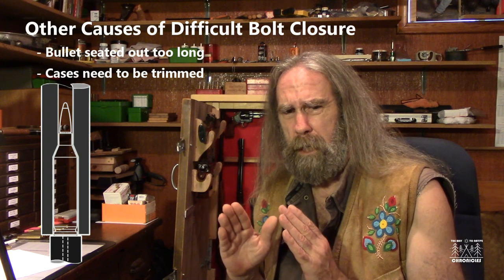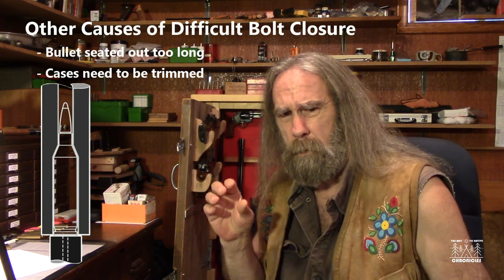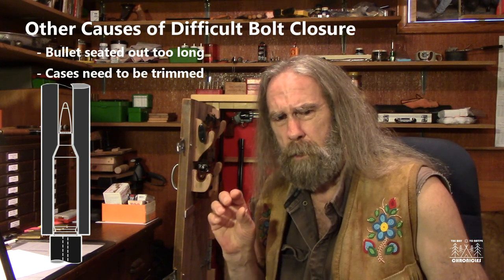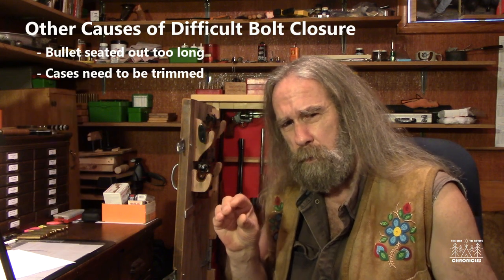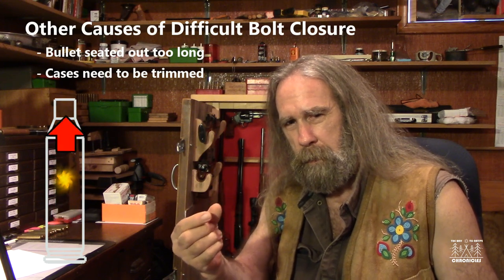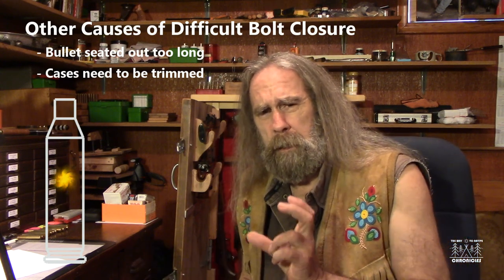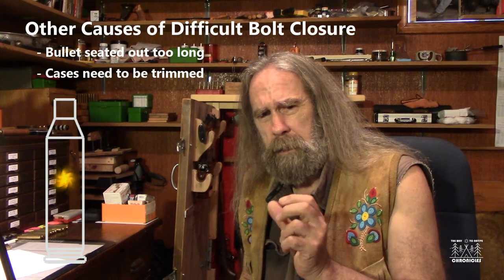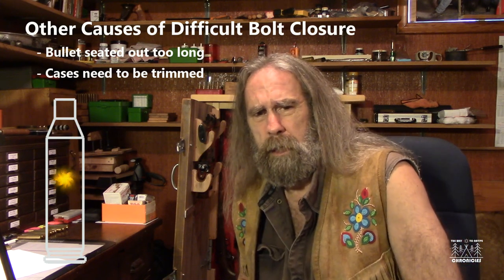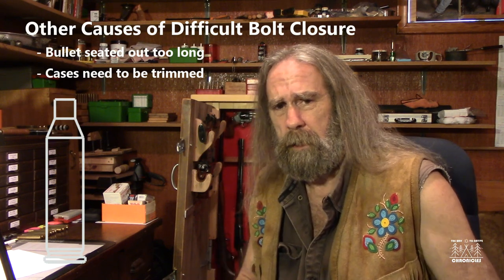See, when you reuse cases, they grow slightly with each firing because, as I mentioned, brass is malleable and it actually flows under pressure, so that repeated pressure on the case will cause the brass to flow forward where there's room to go. And that forward movement will make the neck of the cartridge start to stick out a little further each time. And once that length of the cartridge gets to a certain point, the mouth of the case will come into contact with the end of the space that's cut into your chamber. So then you have difficulty closing your bolt for a reason like that.